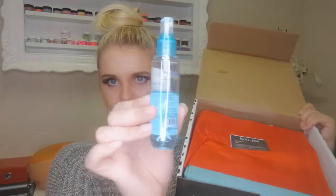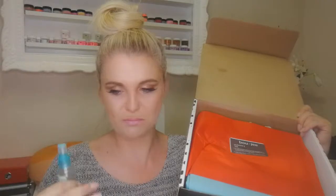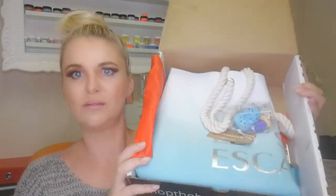Well, it looks quite full. I'm already annoyed. I think I'm just plain annoyed because of the shipping. But it smells nice. I'll use it in the room for freshener or something. But anyhow, here we go. Ta-da! So what did we receive in our final box?